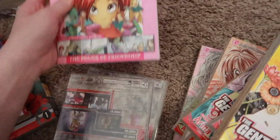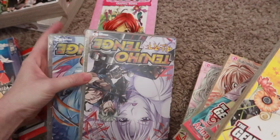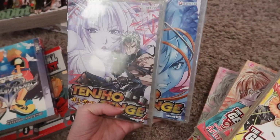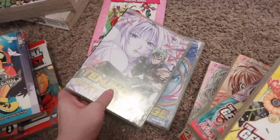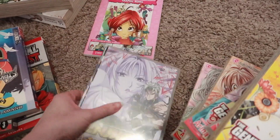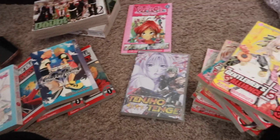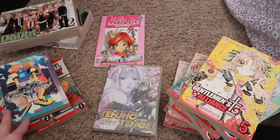I have this. And then I have a DVD of some Tenjo Tenge, which I don't really need. It's a DVD because this is on Crunchyroll, so I don't really need this. Kind of ecchi, and I watched this really young, so it's an old anime. But yeah, those are the ones I have for right now.